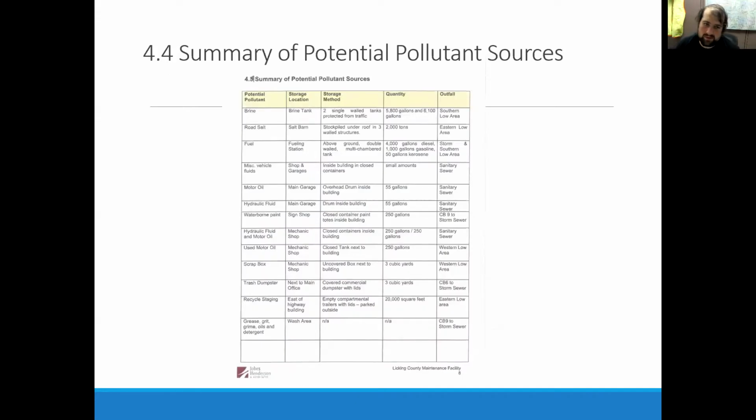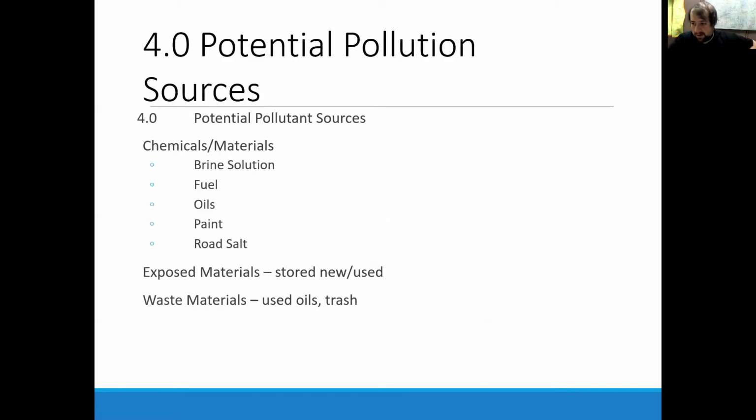Here is an example summary of common chemicals you might find in the shop. Brine, road salt, fuels, oils, hydraulic fluids. Even things like dumpsters and scrap can be sources of pollution. So all these must be handled according to how they're proposed in the SWIP. This is just the formalized version within the SWIP, the written document.